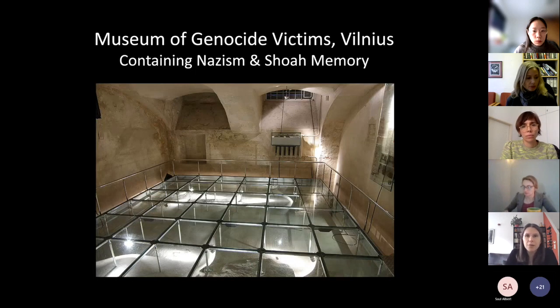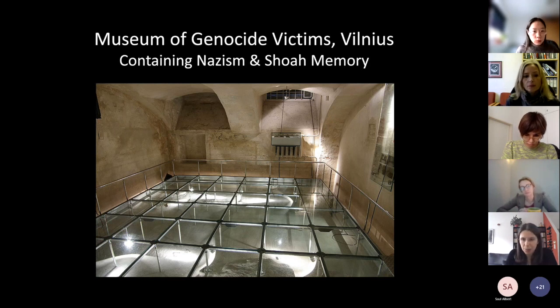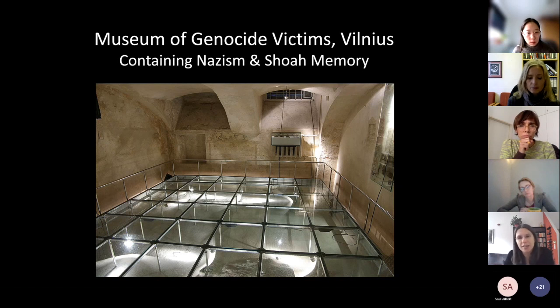Another example is the earlier called Museum of Genocide Victims in Vilnius in Lithuania, today renamed into Museum of Occupation and Freedom Fights. Again, a building that has this double history, first the first Soviet occupation in the Baltic case, then the Nazi occupation, then the second Soviet occupation. But the museum, for many years of its existence, has simply omitted the Nazi period from 1941 to 44 and jumped directly from the end of the first Soviet occupation in Lithuania in 41 to the beginning of the second Soviet occupation in 44. So it just omitted the phase of the Nazi occupation.